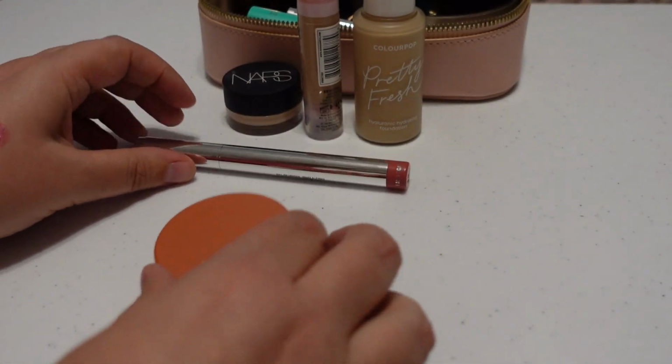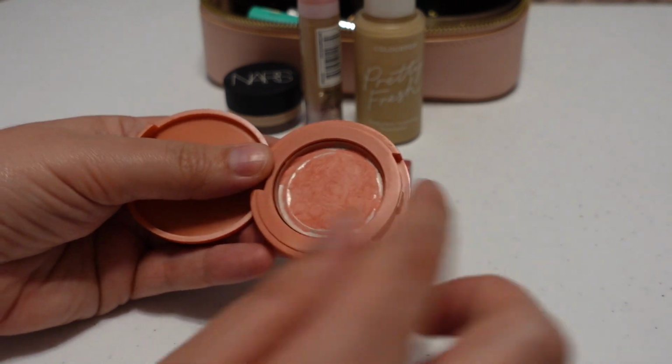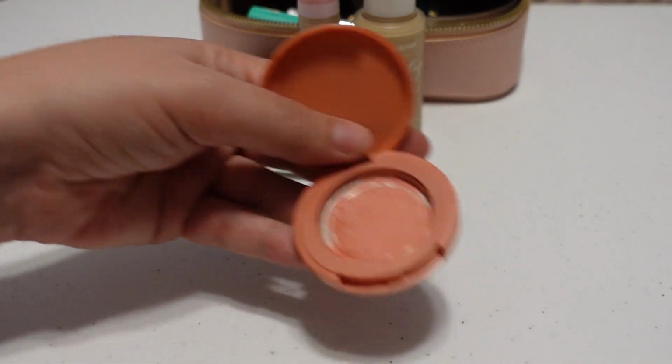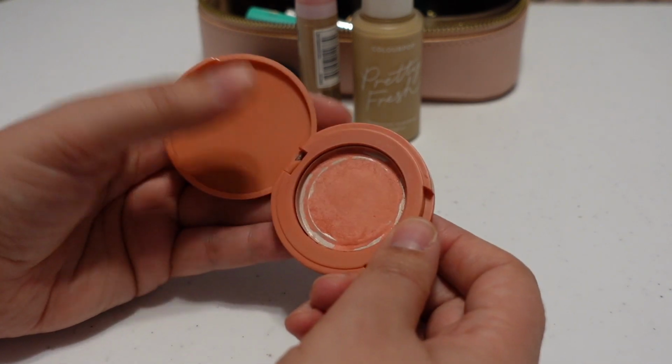And then I also included this one from Tarte. This is the shade Quirky. And as you can see, this is a peach blush. So that kind of covers both of the colors that I like to have in my makeup basket. So because of that, I will not be adding any other blushes.